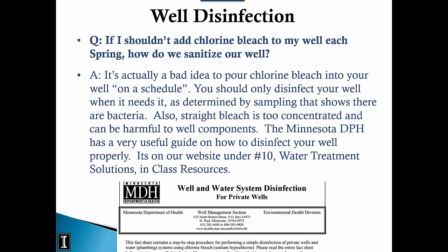So, well disinfection. There's always a number of questions about disinfecting a well, and so I just use this one: if I shouldn't add chlorine bleach to my well each spring, then how do I sanitize our well? Well, actually, you should only disinfect your well if you need to. And if you test every year for coliform and nitrate and you never have any bacteria, then you don't need to do any kind of disinfection.